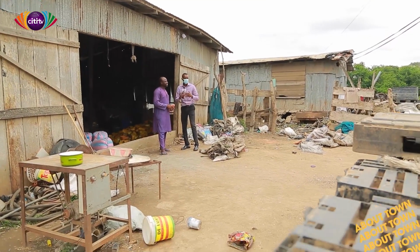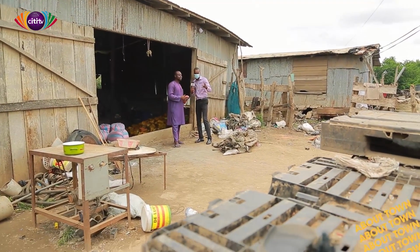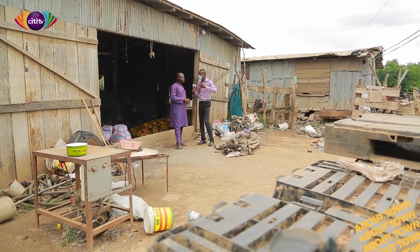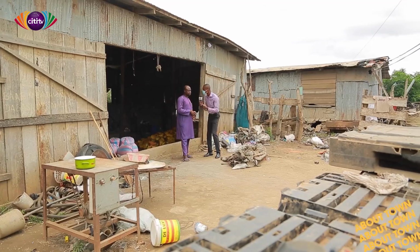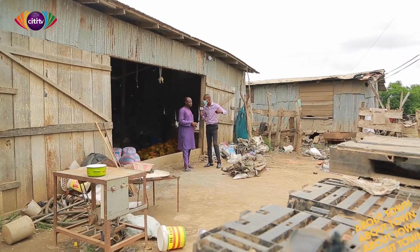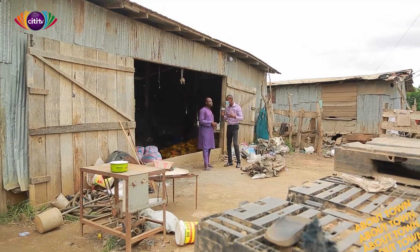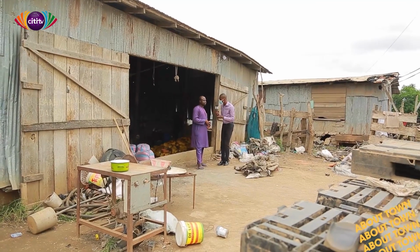Okay, but then let's talk about the environment and the relevance of what you are doing in terms of protecting the environment. We are told about 1.1 million tons of plastic waste seeps into our water bodies, especially the ocean in Ghana, every year. So how is your business helping us address that situation?